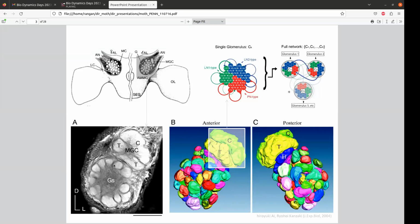From experiment, what we can conjecture is that the olfactory sensory neurons in the antennal nerve stimulate the projection neurons and the local neurons roughly equally, because if you measure from a projection neuron, immediately after odor presentation, its firing rate increases. Similarly, immediately after odor presentation, the local neuron firing rate increases.